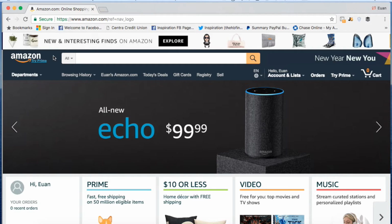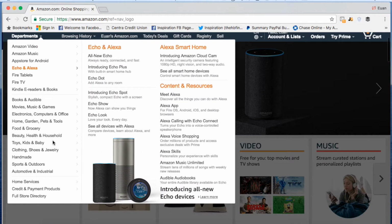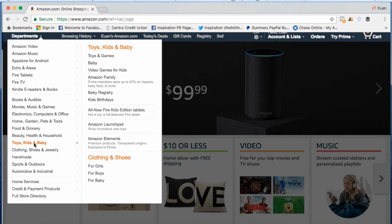What you really want to try and start off by doing is going into the departments category right here and just going through these categories. Just for this video, I'm going to choose toys, kids, and baby, and then you can go straight into any of these. Generally speaking, from a sales standpoint, I would say you want to stay away from toys and games, usually anytime throughout the year apart from Q4, which is October, November, and December, because that's when everyone's buying toys and games for their children for Christmas. So in general, I'd say you want to stay away from that. Usually in this category, I would rather go for baby, so we're just going to click on that.